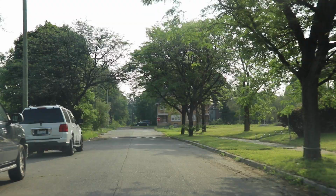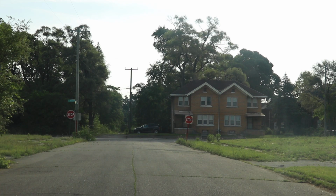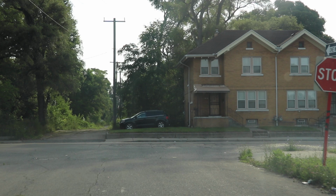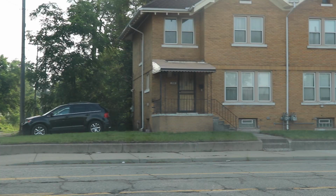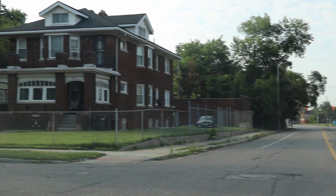Grand River and West Grand Boulevard area. Linwood. Straight ahead, you can get into some pretty nice houses, too. Big properties. I think what I'll do is, West Grand Boulevard's right up there. I'm gonna make a left, take you into a little bit more of this neighborhood. Then we'll get back on West Grand Boulevard.